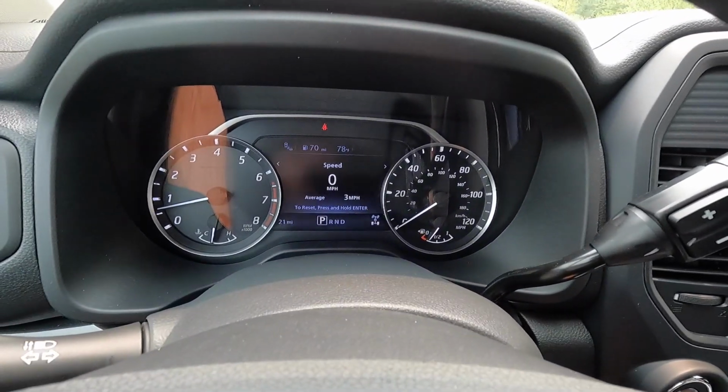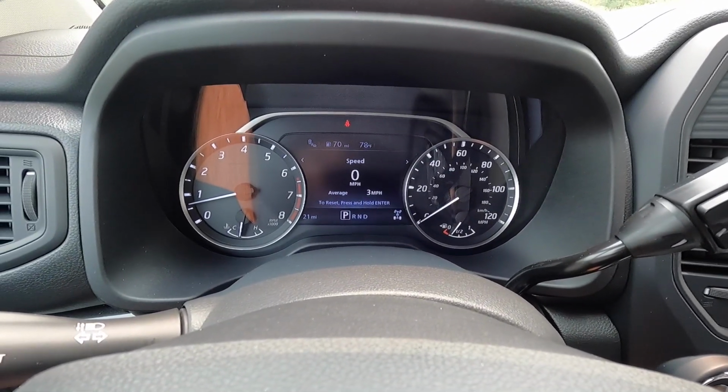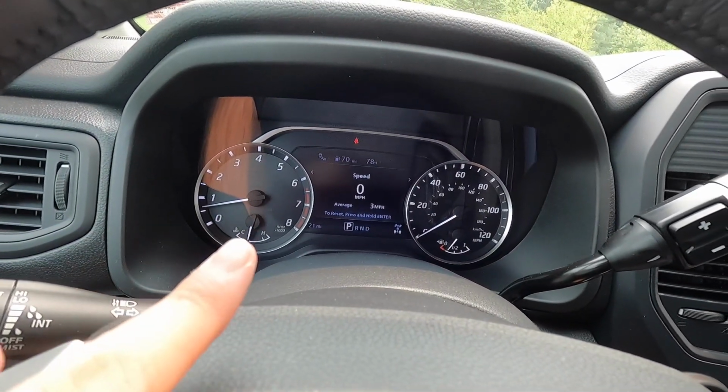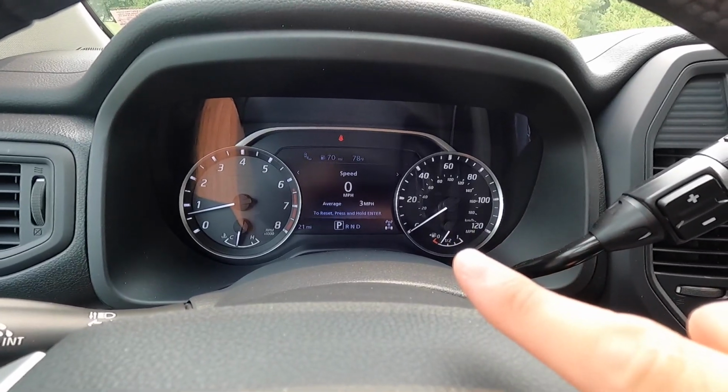But moving on into our gauge cluster, on the left hand side you have your tachometer, on the right hand side you have your speedometer. This is also known as your RPM gauge, and then that is your coolant temperature gauge, and then down here you have your fuel gauge.